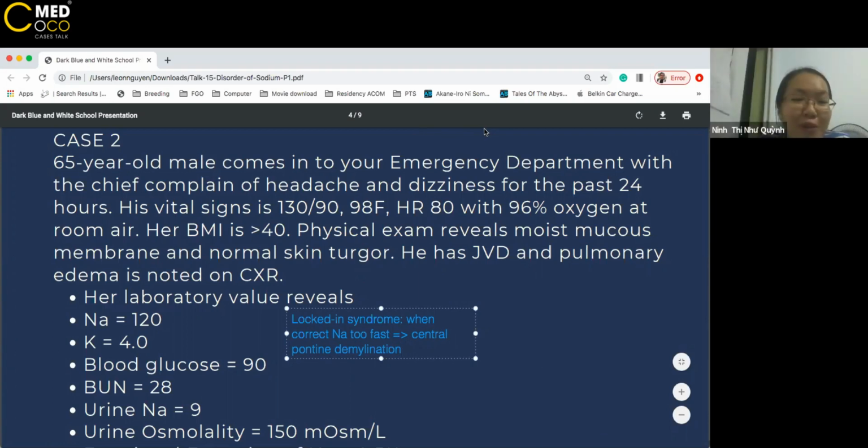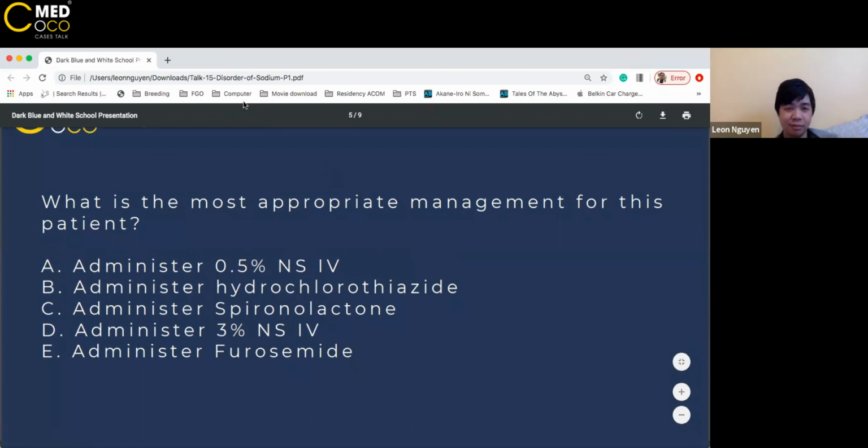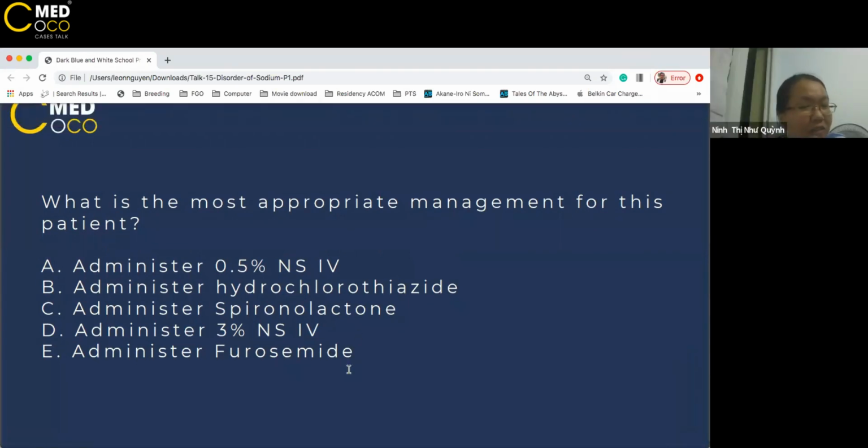I have some more questions, please. I know that three types of diuretic can affect the sodium concentration, right? But which type has the most effect on hyponatremia? I mean, which lowers the sodium concentration the most among the three types of diuretic? Okay, that requires a little bit of physiology.